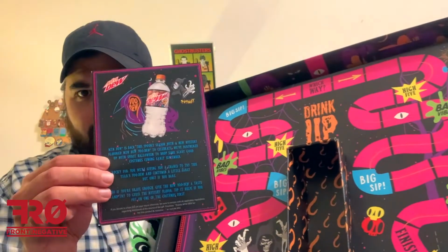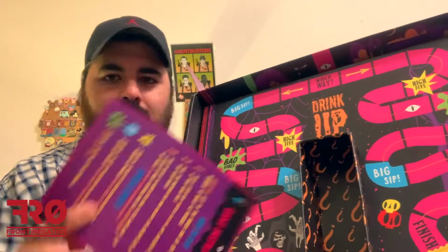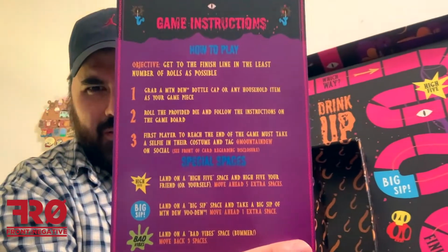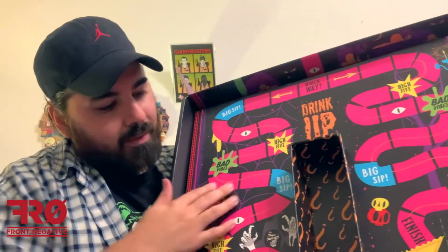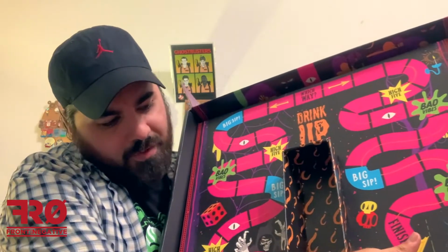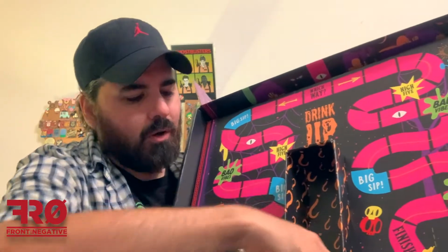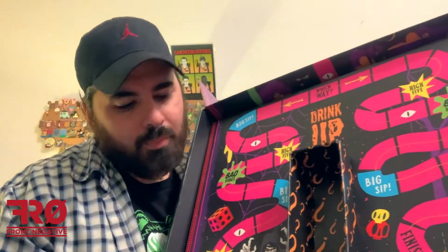So there's the card. Here is, I guess, how to play this game that's on the inside. I'm right there. Pause and read if you want. But yeah, here's the board. Here's the big old game. Well, I guess that's where you finish. Cool. Yeah. Oh, there is a dice that came with it. So pretty cool. But that just kind of popped open.